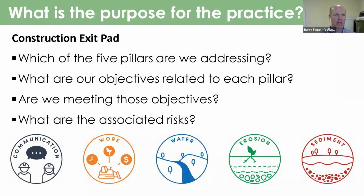Yeah, it absolutely does. Managing water is not necessarily a primary objective of the construction exit pad. But if we don't allow for drainage, say we put this pad right on top of a swale adjacent to a roadway and we forget to put the pipe in there, we're going to have a water related issue. And so we walk ourselves through those five pillars.